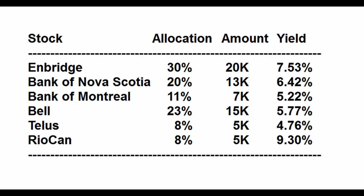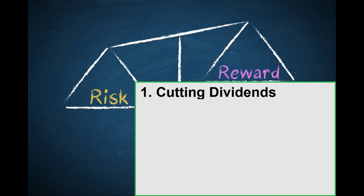While I can't say it's impossible for all 6 companies to cut their dividends to the point where the yield will be lower than 4%, this is unlikely to happen based on their past dividend payments, their forecasted business revenue and growth, and what we've seen during the past few recessions.